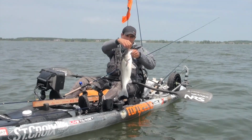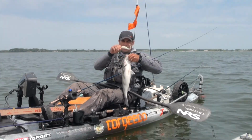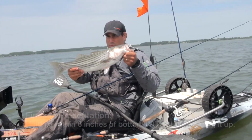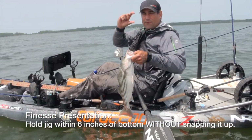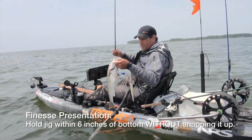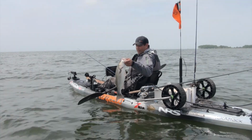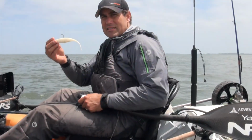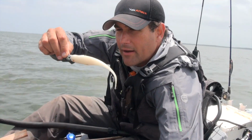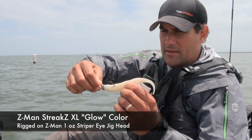It's a glowing one, but most people pop it and drop it, and I think that's a great way to get a reaction bite. And they weren't taking that, but what they did take, this one was just letting it hang, you know, that far above the bottom, and just the up and down of the boat, that was getting them. I'm gonna mark him, and then we gotta leave these fish to continue our path. But that's a nice one. The one I just got was a 23 incher, and it's the Z-Man Streaks, and I forget what size.